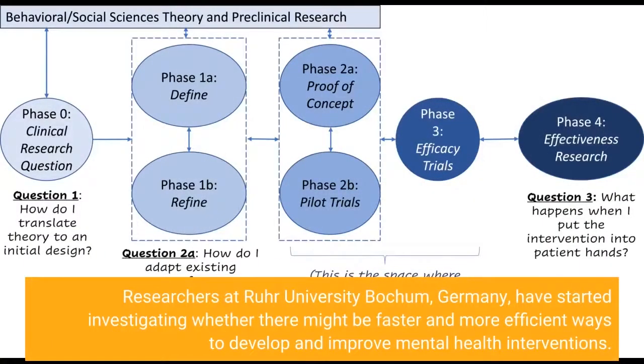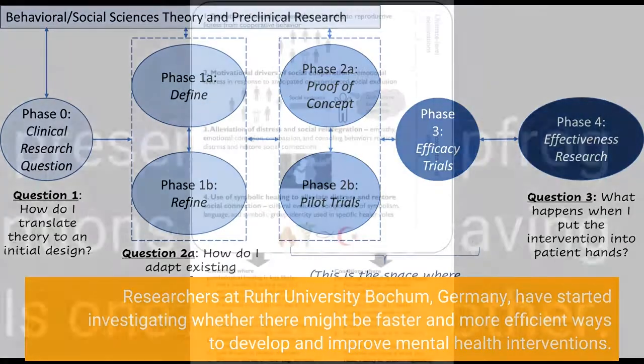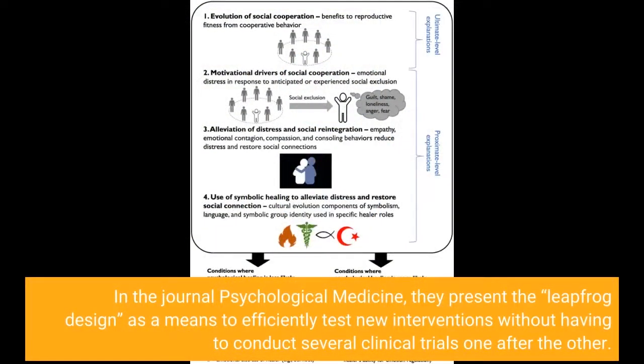Researchers at Ruhr University Bochum, Germany, have started investigating whether there might be faster and more efficient ways to develop and improve mental health interventions. In the journal Psychological Medicine, they present the leapfrog design as a means to efficiently test new interventions without having to conduct several clinical trials one after the other.